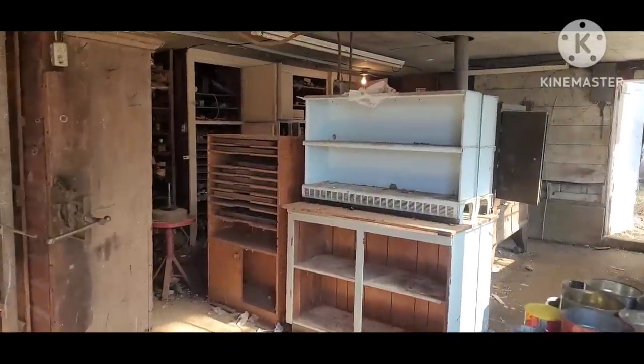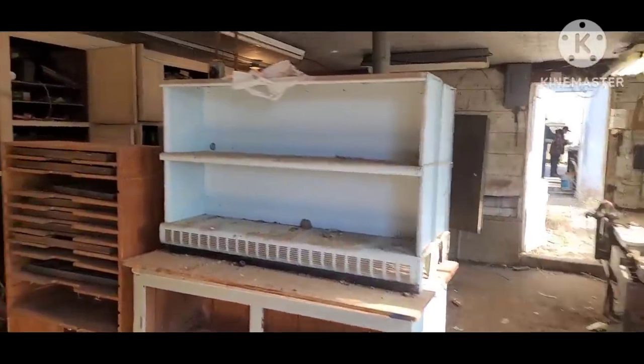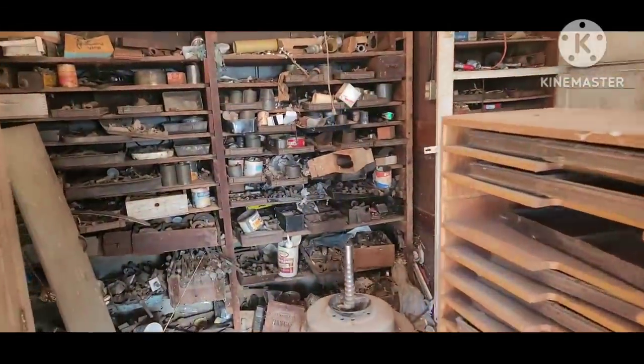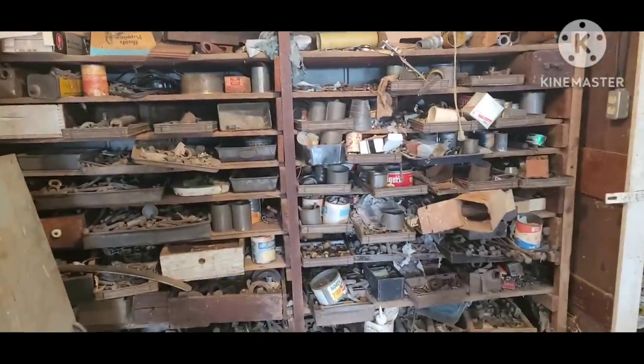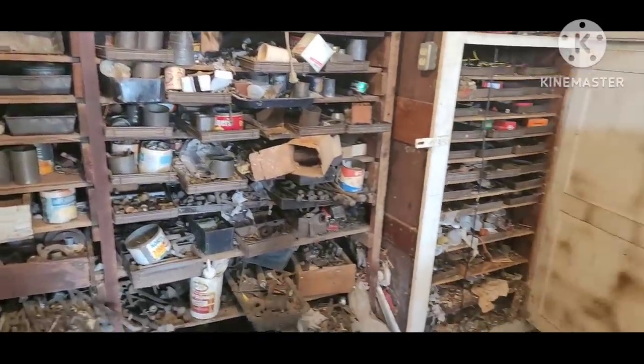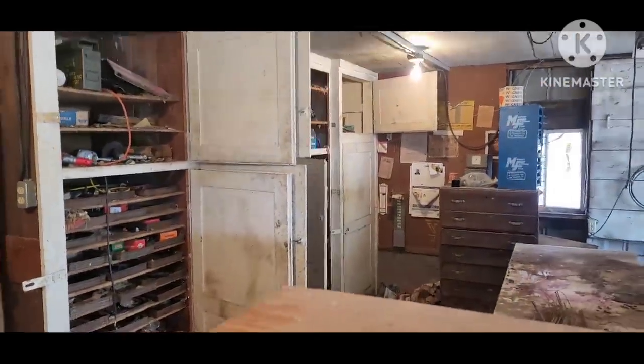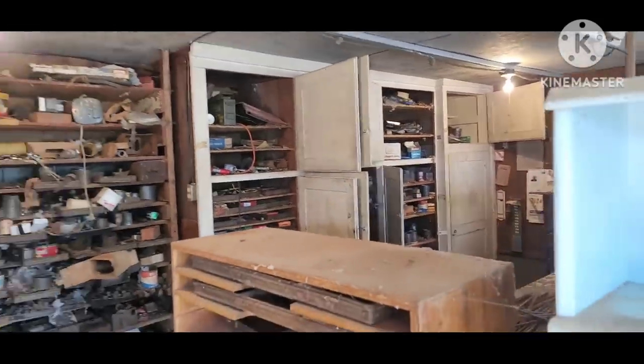And this was the old workshop. Pretty cleaned out, but you can kind of see the resourcefulness of these old farmers. They just save and hang on to any little scrap and any little piece that they might be able to put to work on a future project.